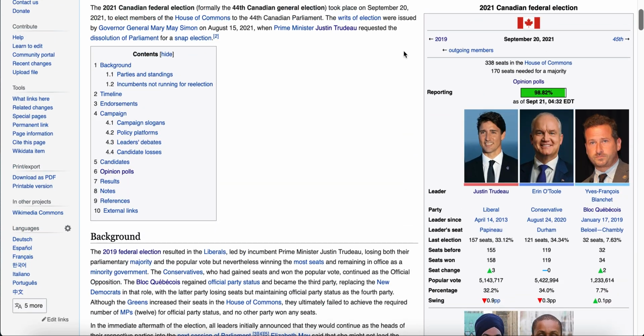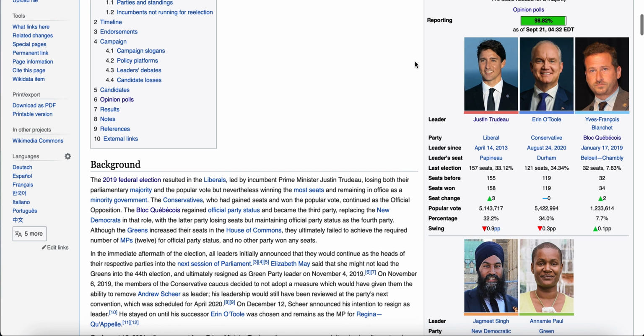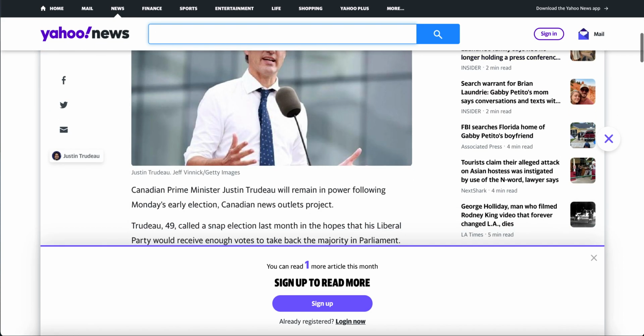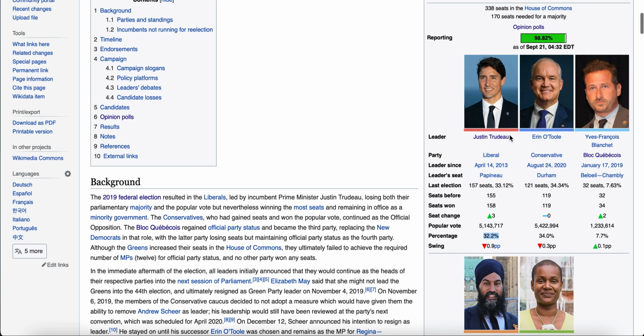But as to the winners and the losers of this election, Justin Trudeau, you can make the case that he's a winner and a loser. He's a winner because he didn't lose seats, but he's a loser because that wasn't his original point. His original point was to get a majority, and he failed to get that.